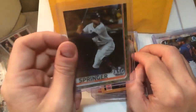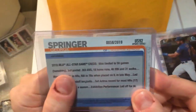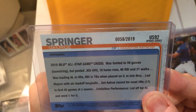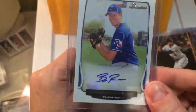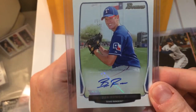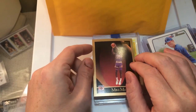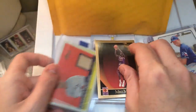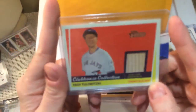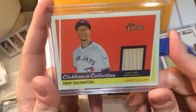Next up, you've got a serial number card. George Springer, numbered to 2000. These are homemade packs, yes, 2019. Next up, you have a prospect autograph of Ben Rowan from 2013. Yes, this is baseball. He's a baseball player. Next up is a relic card. Troy Tulowitzki. Nice little bat relic there.